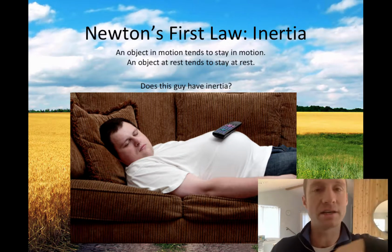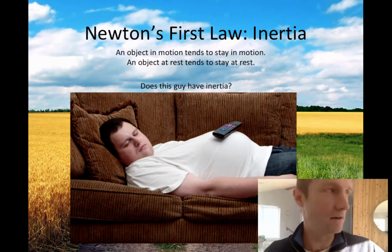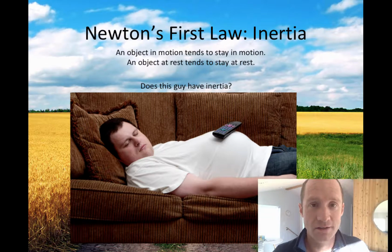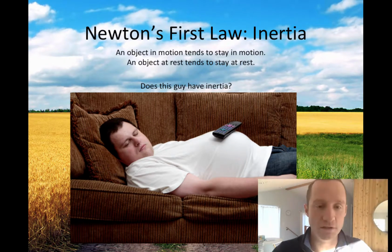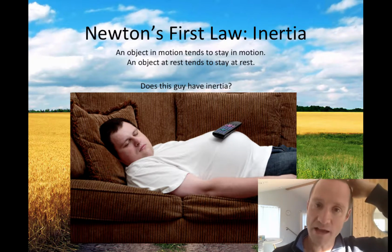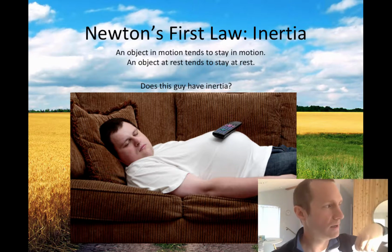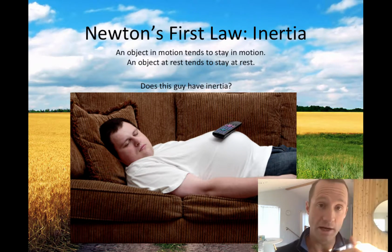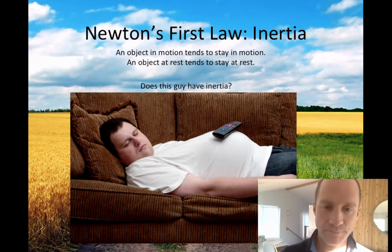But even if he was at complete rest, and somehow you could define total rest in the universe in some way, even though there's not really a reference point that's absolute in the universe, he would still have inertia, because inertia simply means even an object that could be at rest would tend to stay at rest. It would require a force to act on it in order to change its motion from being at rest to being in some particular direction.